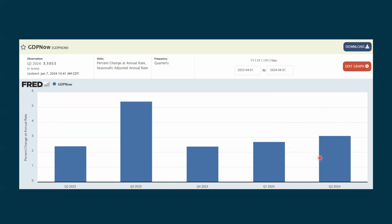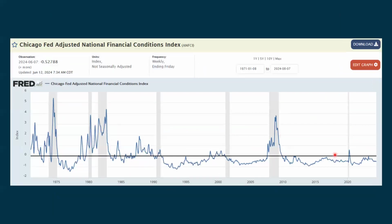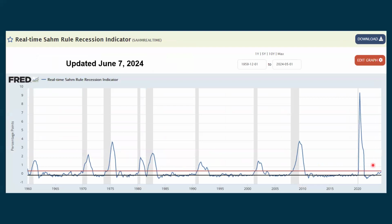One of the things that is used to define a recession is when we have negative GDP for 2 quarters in a row, and we're looking positive here. And then looking at the Chicago National Financial Conditions, when we're below the black line, that's more positive, and we are below it. Now, this hasn't been updated in a week now.